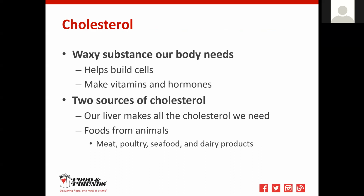Okay, so cholesterol. Cholesterol is another indicator of heart health. And cholesterol is a waxy substance that's found in our bodies. And it's not necessarily a bad thing. Our body actually needs cholesterol. Our body makes it to build cells and to also make different vitamins and hormones that our body needs. Our liver naturally produces all the cholesterol that we need. So if we never had any cholesterol, we would have enough just based on the amount our liver produces. But there are food sources, and those come from animal products.